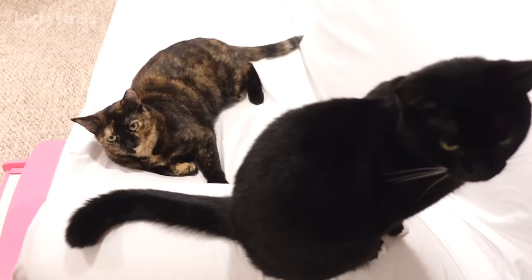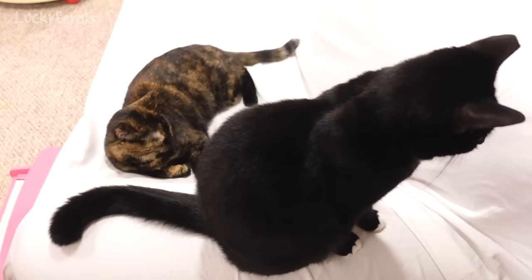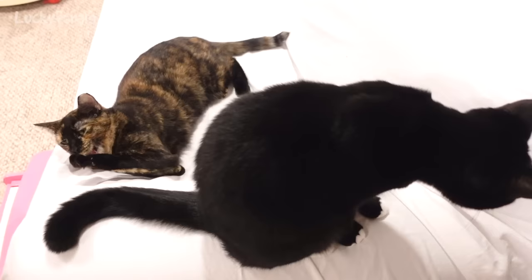So I just came downstairs to pick up any fleas that I see on any of the white fabric, the white sheets, and also to flea comb the cats one final time tonight. And I'm going to give them a little snack, and then I'm hoping to get to bed early.